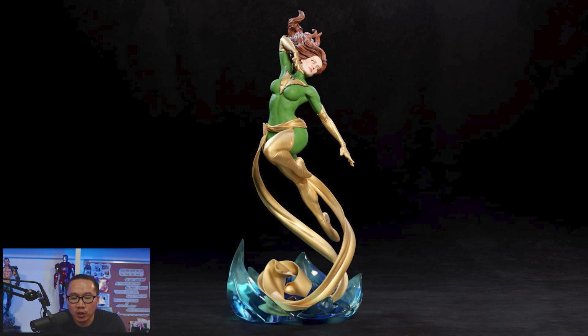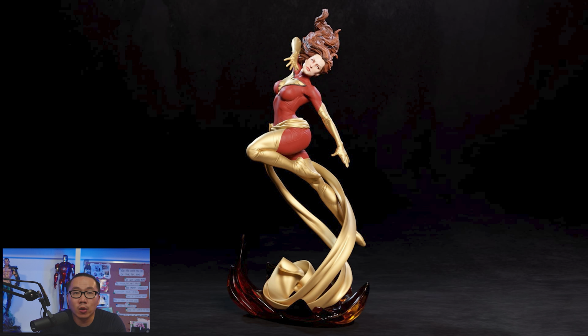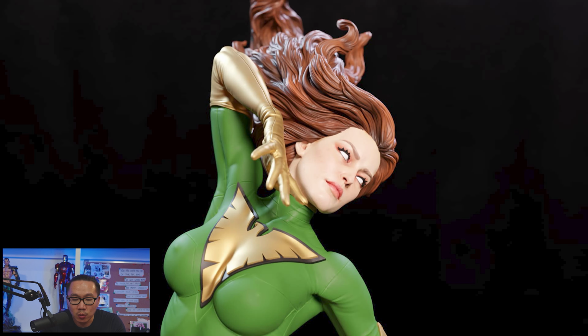Next, I'm selling pre-order for this Jean Grey and Dark Phoenix version. Again, comes from the same studio as Domino and Emma Frost. Very small base, so it's going to be pretty easy to display.